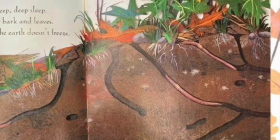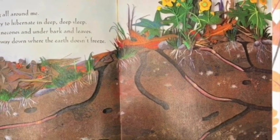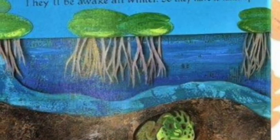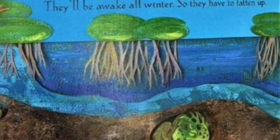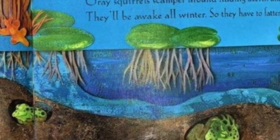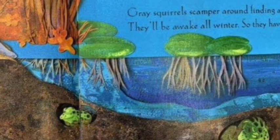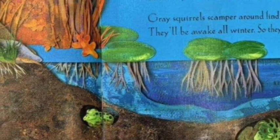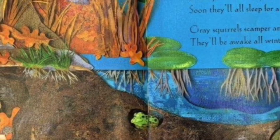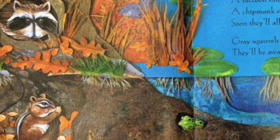Ladybugs hide in pine cones and under bark and leaves. Earthworms tunnel way down where earth doesn't freeze. Frogs burrow in lake bottoms under the mud. A raccoon finds a safe spot in a hollow log. A chipmunk stores piles of seeds underground. Soon they'll all be asleep for a long time. Gray squirrels scamper around finding acorns and nuts. They'll be awake all winter, so they have to fatten up.